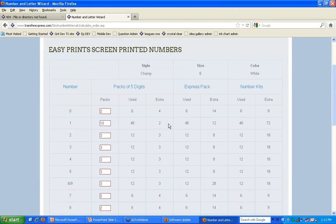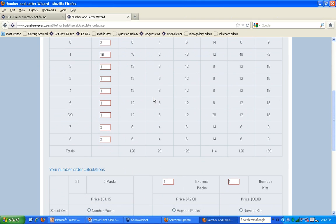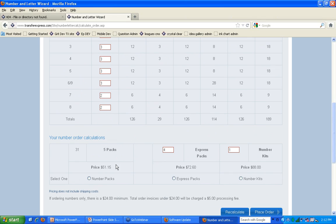So now what the website is showing me is I have a couple options. You'll notice that right across the top here I see packs of 5 digits, express pack, and number kits. The website is showing me those 3 options. So if I scroll down just a little bit more, here we are, I can see that if I were to do 5 packs, I would need to order 31 total packs, and the price would be $51.15. Or I could order 4 express packs, but that price is $72.60. Or I could order 1 number kit, but that price is $88.